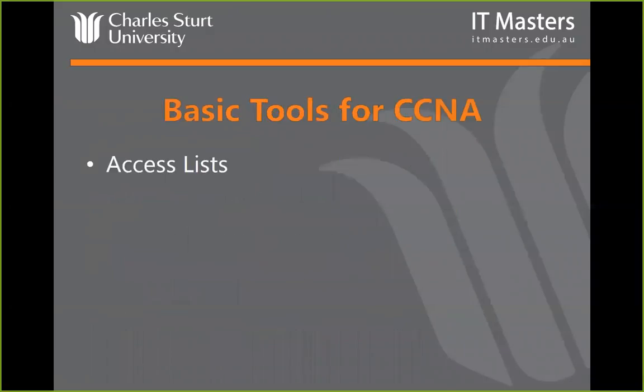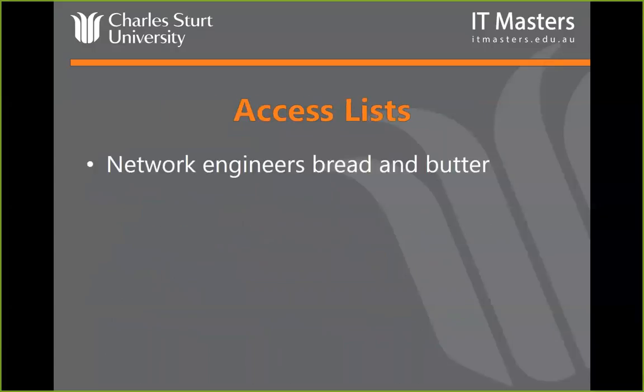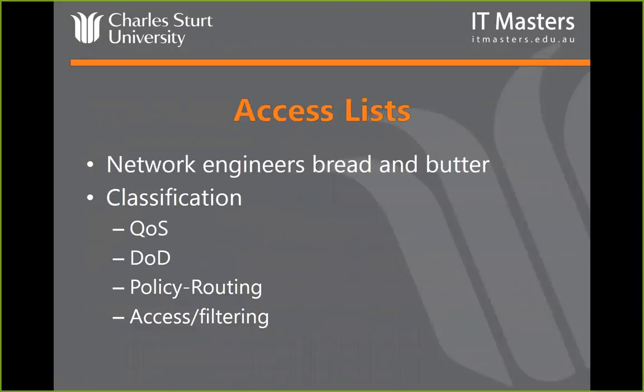So for CCNA, the basic tools really are access lists. And the whole concept is to stop threats before they get in. So therefore, stopping things at an access layer. And part of that also relates to authentication systems as well, which obviously allows access to those who should have access and prevents anyone else from getting in. But access lists are where it's at. That's our bread and butter for the CCNA route switch. So network engineers' bread and butter.